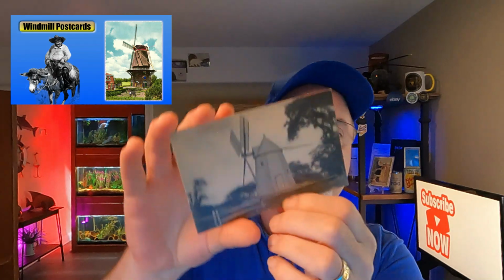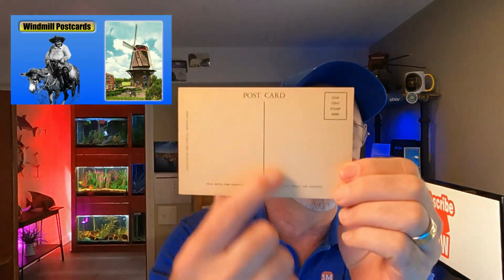Here's another divided back card. I can just tell by looking at it. Old windmill, Eastham, Cape Cod. I did a video about windmills. You want to check that out. And Daniel also said that you can date these postcards by the style of windmills sometimes. But that's divided back as well.